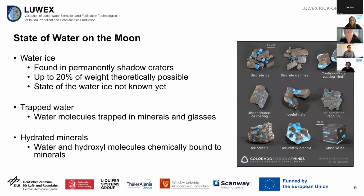We're also not sure yet how the state of the water is on the moon. So is it frozen water ice? Is it trapped water or hydrated minerals? Probably it's a combination of all of that.